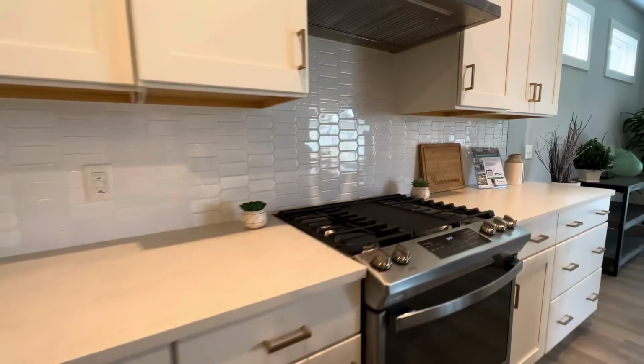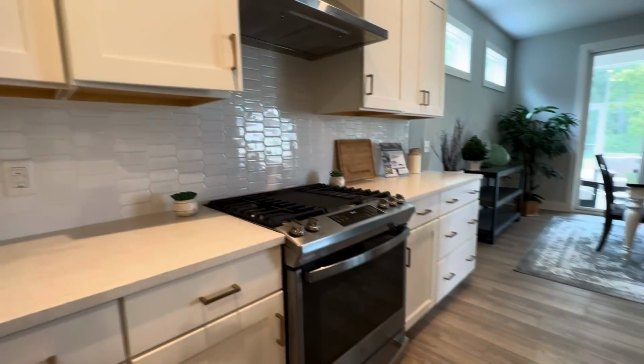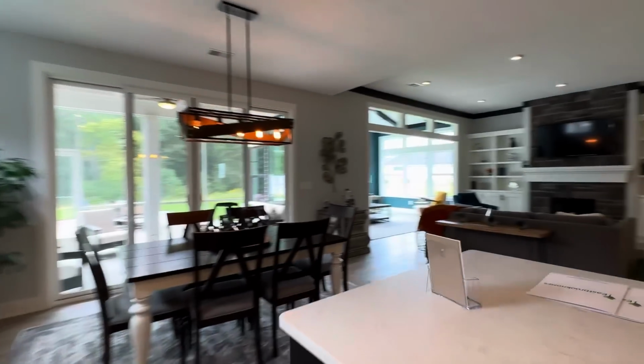Let's see, do y'all see any spice racks anywhere? I don't think so. But anyway, all right.